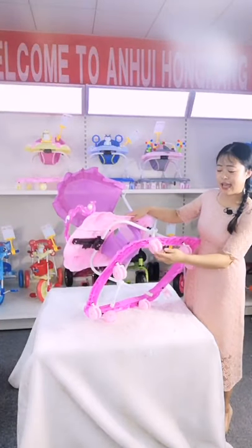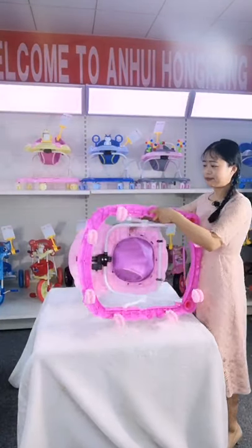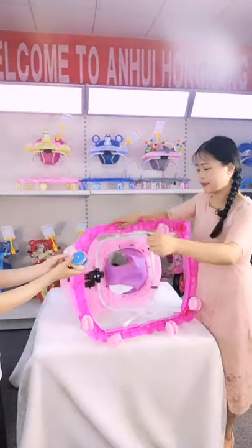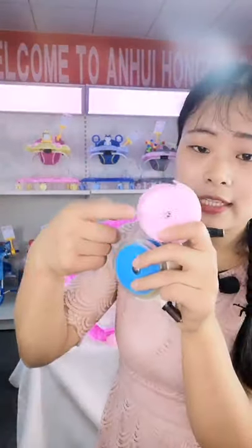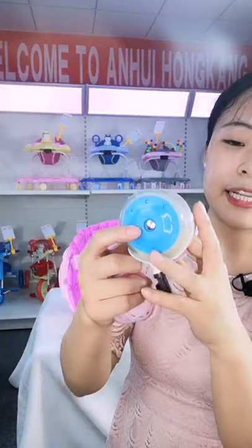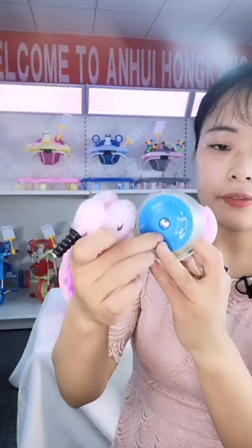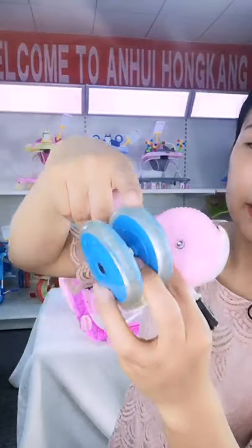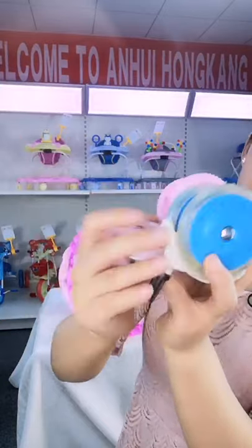We have silicone wheels. Silicone wheels, the price is only 0.7 USD. You can see the wheels difference. This is PP plastic. This is the silicone wheels. Silicone wheels, different size. The middle of the frame is PP, and the tire is EVA. You can press it, it's comfortable.